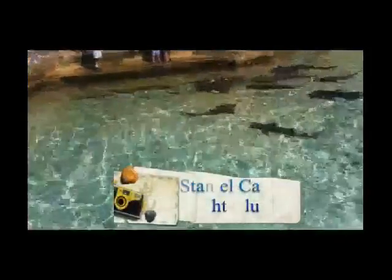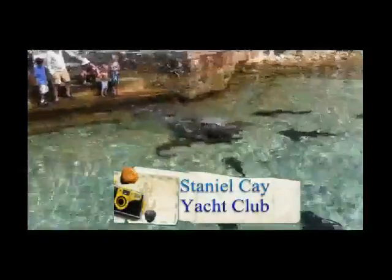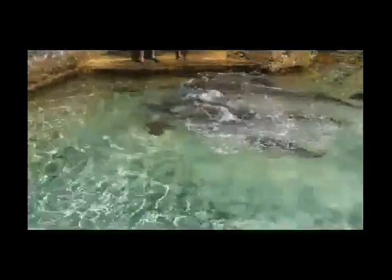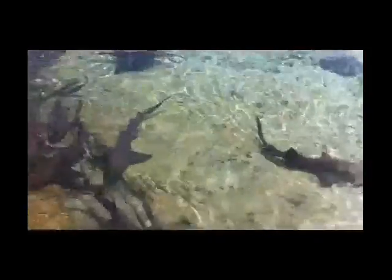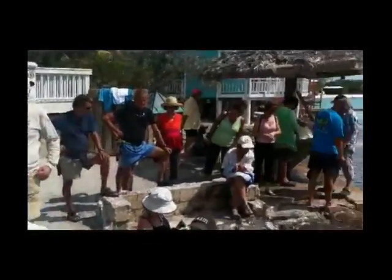Here we are in Staniel Cay, and those are the sharks. Sharks, sharks, sharks, and they're having a feeding frenzy. Over there's a ray. Staniel Cay Yacht Club, checking out the sharks. There's a ray right there. Actually, there's another one over there.